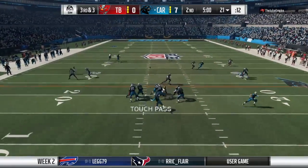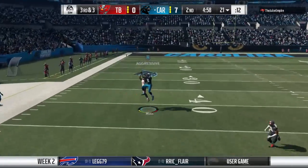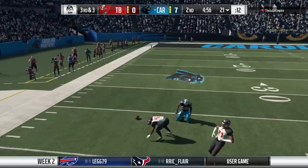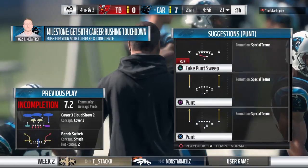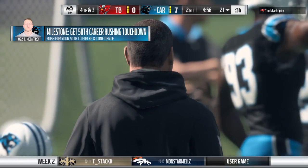3rd and short. They'll try and pick it up through the air. He's going to air one out. And incomplete. He can't hang on. Would have been a nice catch. Instead, it brings up a 4th down.